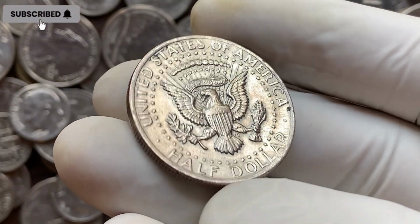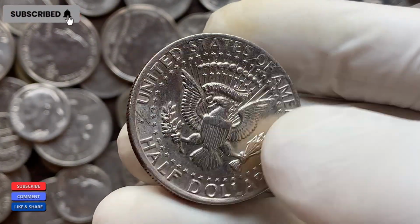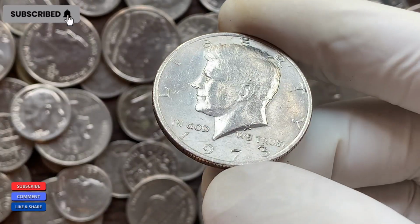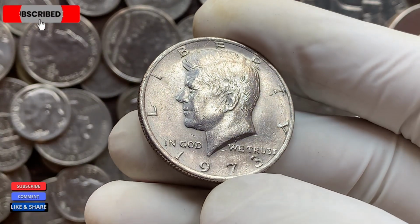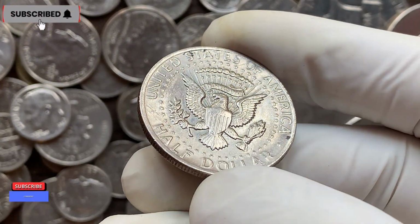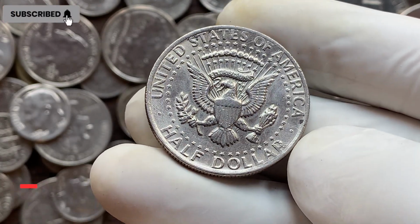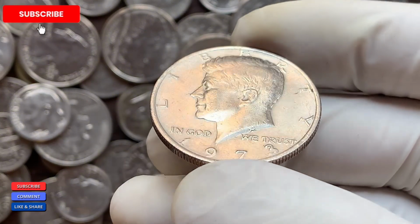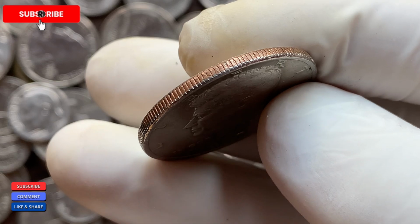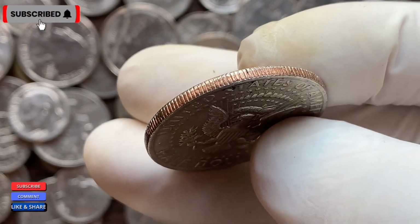Outside of errors, standard 1985 business strikes in uncirculated grades are far from worthless. Denver's MS 65 full bands example can trade hands for $25 to $35, reflecting both its eye appeal and the omnipresent half-dollar craze of the 1980s. Proof-like specimens, struck at San Francisco, capture sharp, mirror-like fields with frosted devices. A PL 65 can command $75 to $125, while a deeper cameo effect, where the portrait and eagle appear frosted against lustrous backgrounds, might fetch upwards of $200 in PR 67 DCM condition.